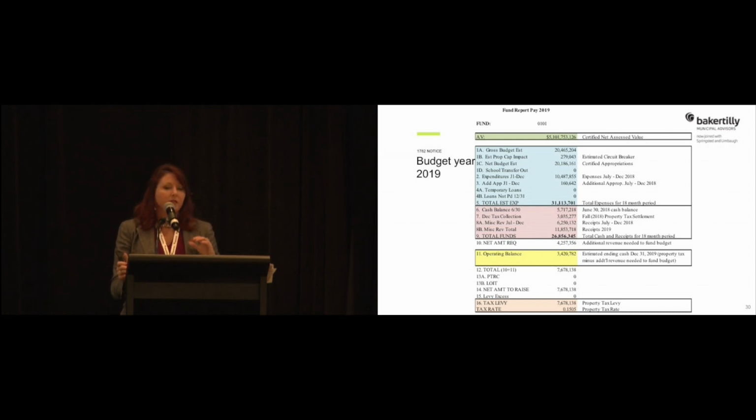So if I'm going to raise $7,678,000 and I need $4,257,000 to fund my budget, I subtract that out, then what I have left over is a cash reserve of $3.4 million. That's on line 11. So that cash reserve is supposed to reflect the estimated ending cash for 2019. Now, that may or may not happen depending on if you get all the receipts that you anticipate. If circuit breaker's higher, that may not happen, but that's what that is supposed to reflect, estimated ending cash for, in this example, 2019.